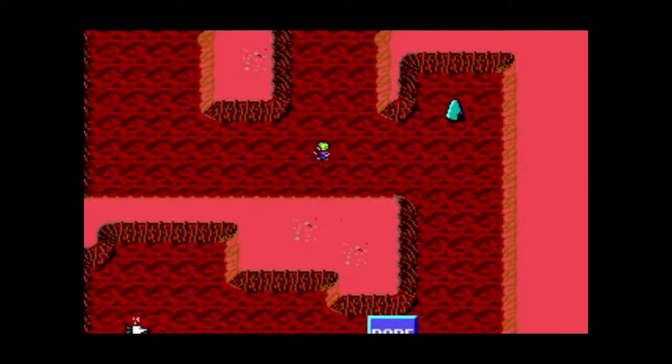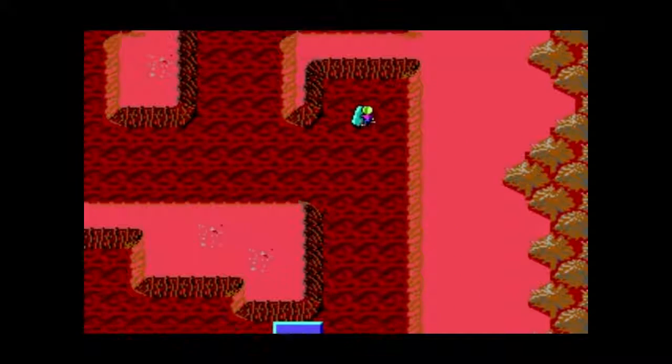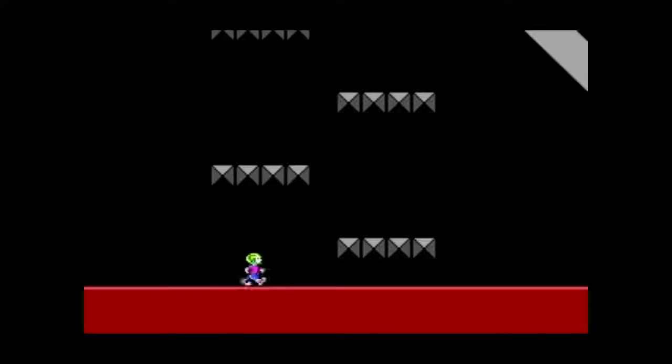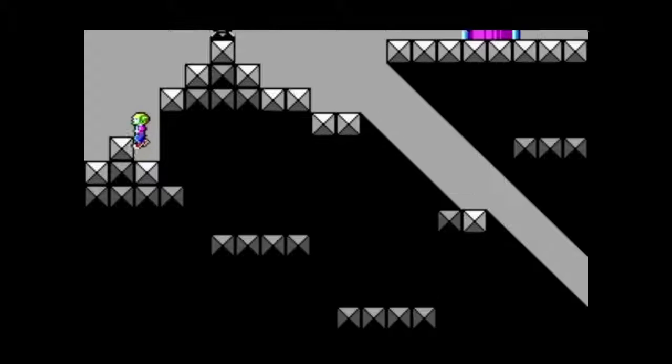Let's see. Oh yeah, I'm gonna go check out this little pyramid. I don't think there's anything in here, but an ironic sign. Listen to how these Martians, for all their technology, are not that smart. All they want is forward.